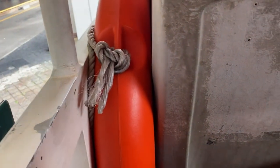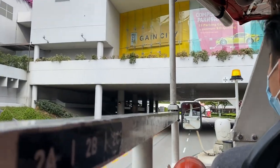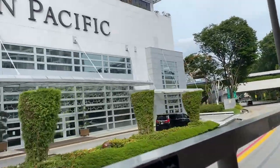Floating life buoy. To share with you, to operate this amphibious vehicle is not easy. You need to have two licenses. The one is the sea captain license. The other one is the navy vehicle license and the class 5. Okay. So it's not easy for us to take one.